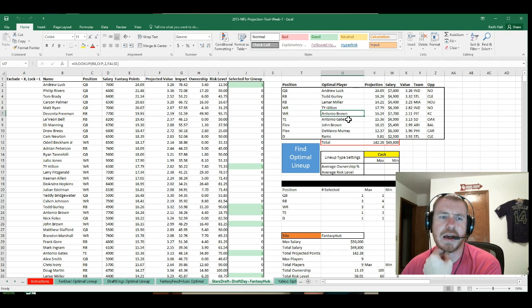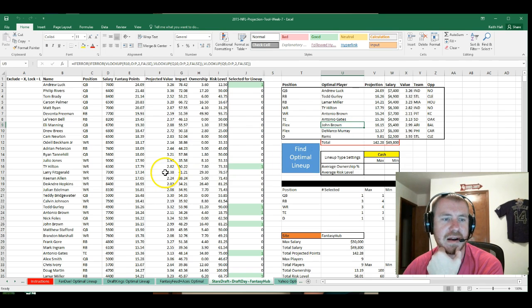Antonio Brown, obviously the floor has got this a little bit adjusted. And then T.Y. Hilton and Lamar Miller, and then obviously John Brown is going to be our Monday Night Hammer. So that's a good one right there.